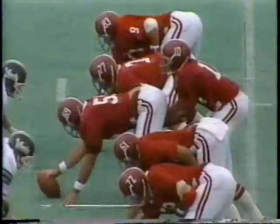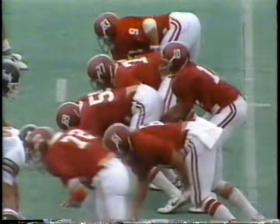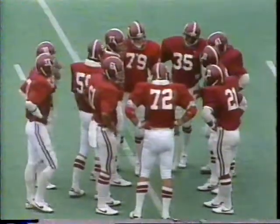Okay, let's take a look at the left tackle, number 72. Oops. He thought it was on the first count. And he's a senior. Seniors are not supposed to do that.